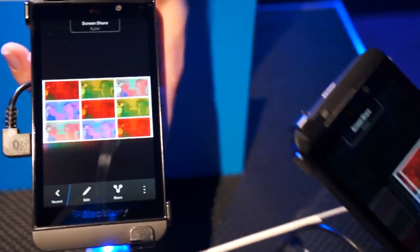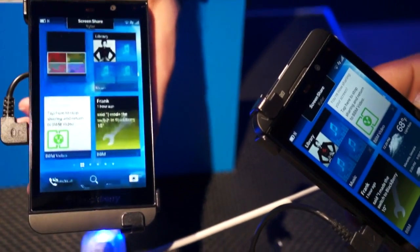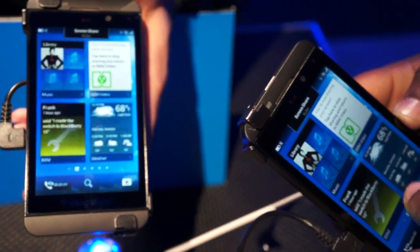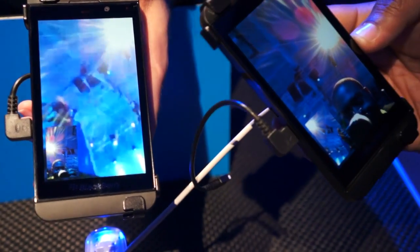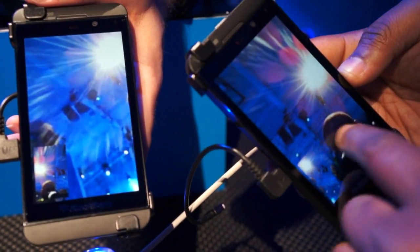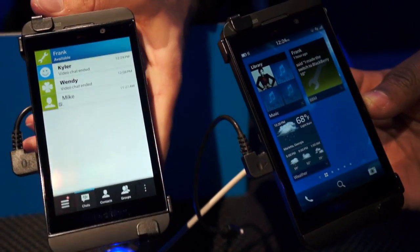Yeah, and I can just walk through what's going on. So if you've got a demonstration you need to show someone, or if it's something as simple as saying, look at this thing I just saw on the street, what do you think about it? That's something you can do in BB10. All right, and then from there, you come back out, and then I can just end it, and then we're back to our regular screen.